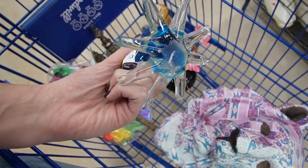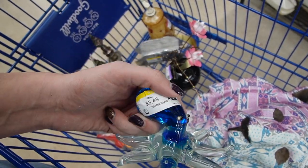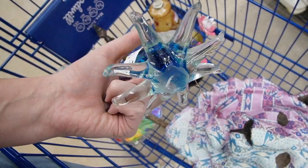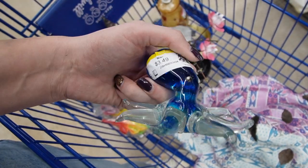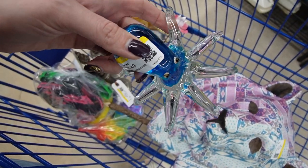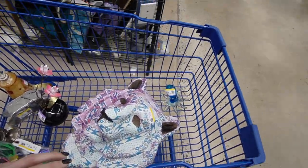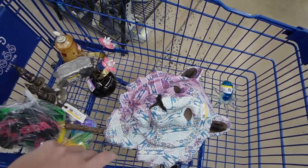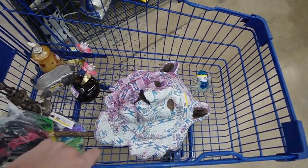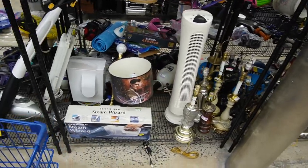And the reason I say that is because you can see the bottom is cloudy. That's not always an indication that it's made in China, but it is a hint. So you see that and you're like, I don't know. Also the clarity, as I talked about earlier, you can see there's a lot of bubbles in there. I would give it to Ashton, but he's kind of grown out of the art glass phase. So I may put the octopus back, but I'm gonna check out the lamps real quick.